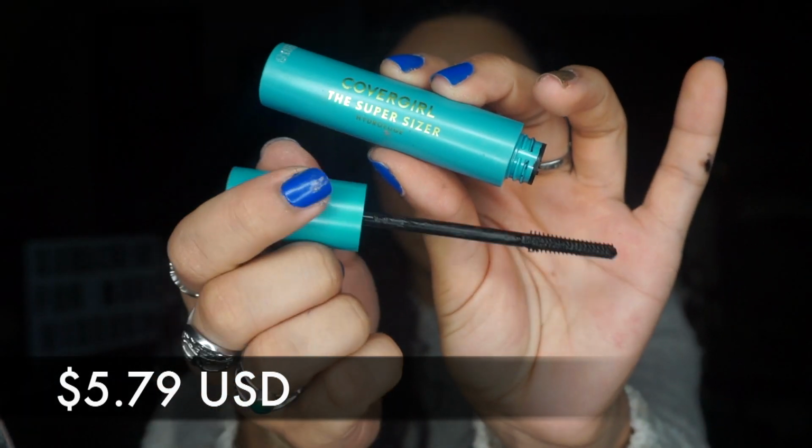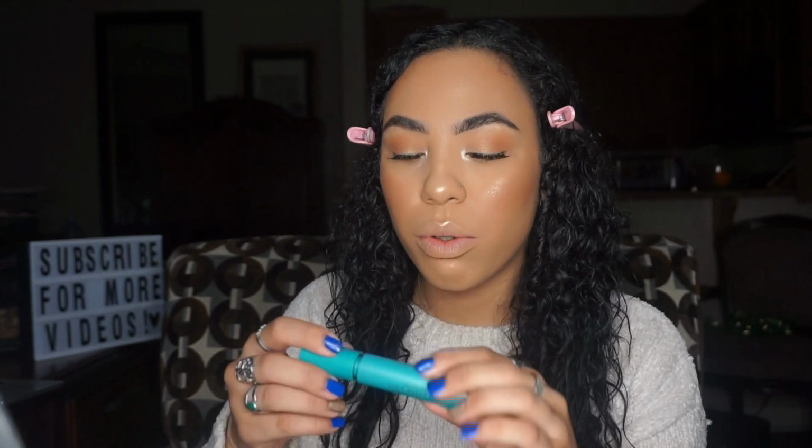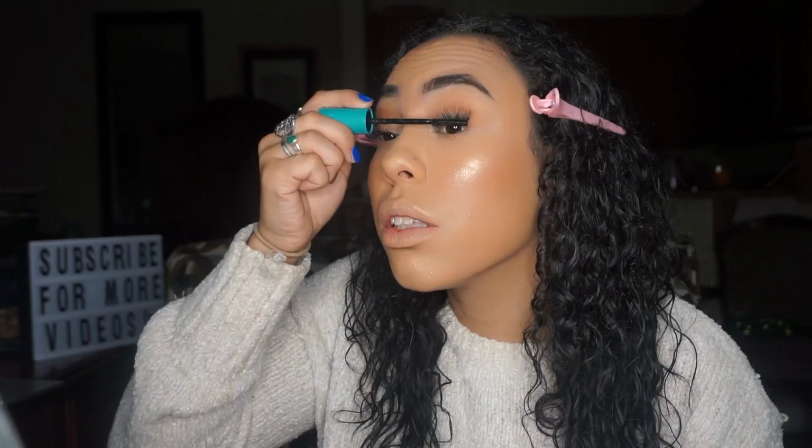For mascara, this is the CoverGirl Supersizer mascara, and this is a waterproof one. I only use waterproof mascara because my eyes water a lot. So I'm just going to apply this to my lashes, and I'm going to start with the root and wiggle up, focusing most of it on my natural lashes and then flaring it onto the falsies. And then I'm also going to use this to set my brows in place.